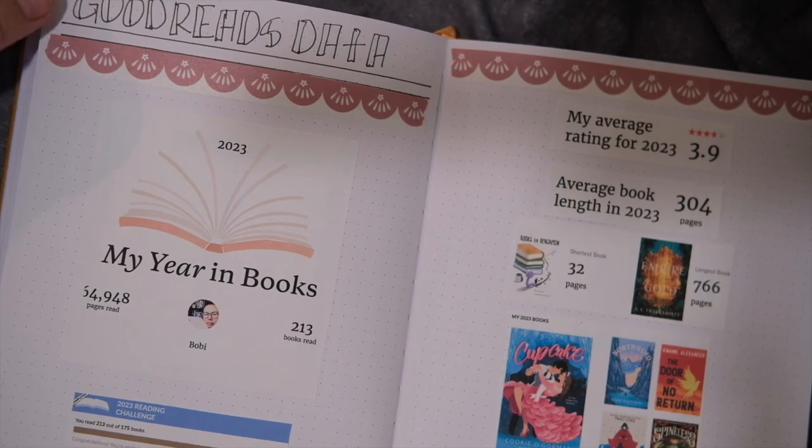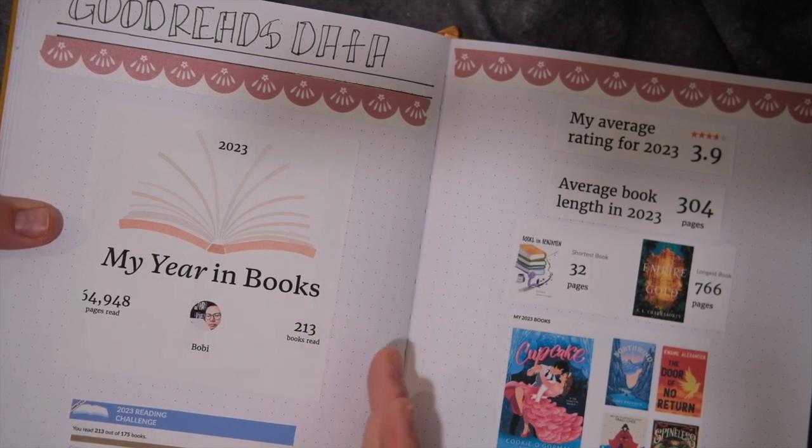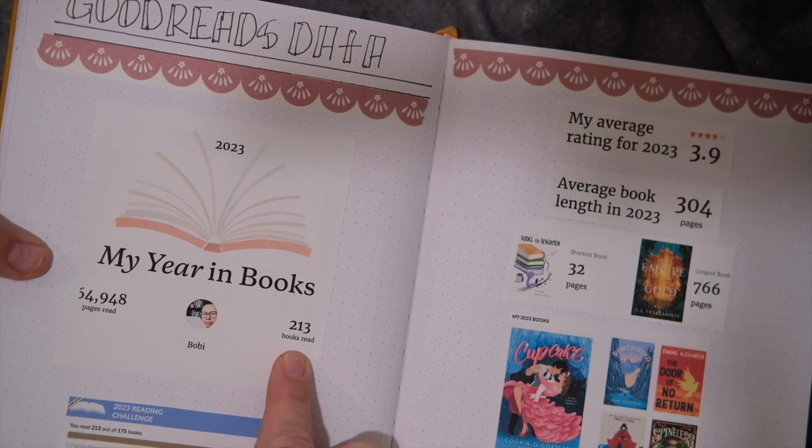This brings us to some information that comes from Goodreads. They will calculate something for you called My Year in Books. All the books that you logged, they will tabulate the data. So I have 213 books read.